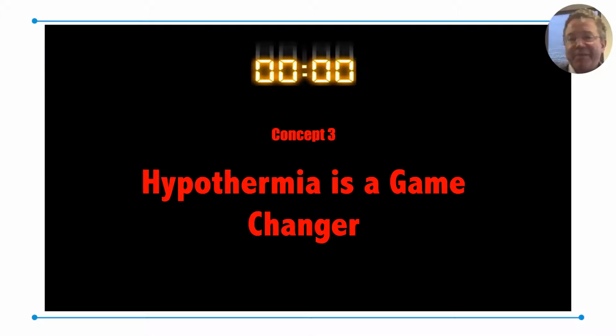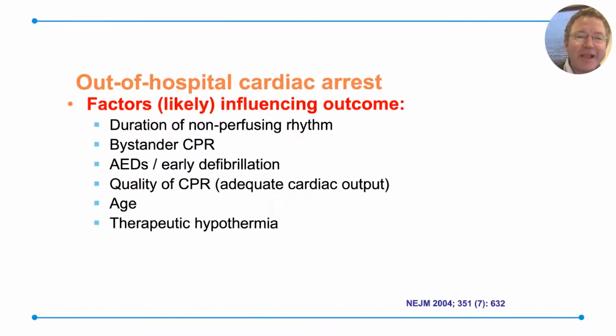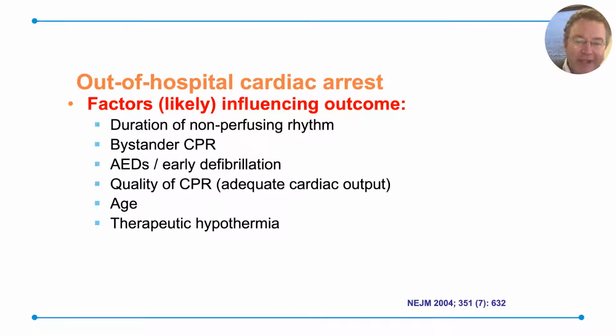We're talking here about TTM. So here's a list of the various factors that might influence outcome after an arrest. And the top 5, we can't do anything about, right? When we work in the ICU, we know witnessed arrest, early onset of high quality CPR, shockable rhythms do better, younger people do better in general. The one thing that we can actually modulate, again, is the body temperature when they come to the ICU.